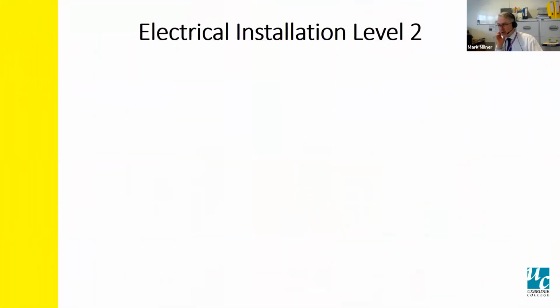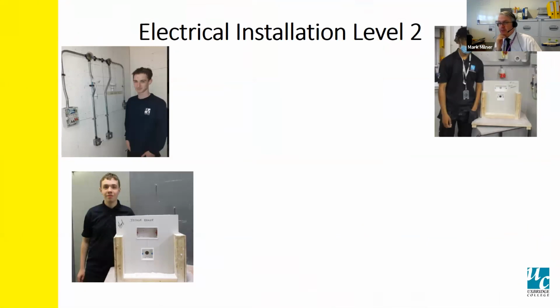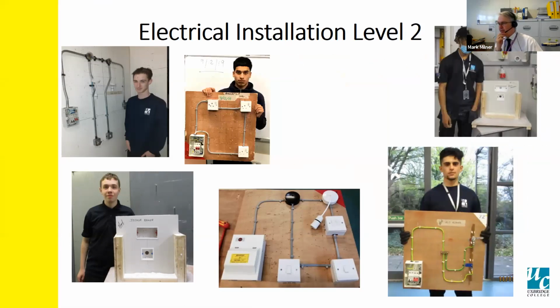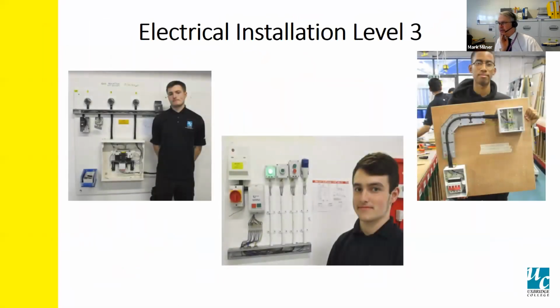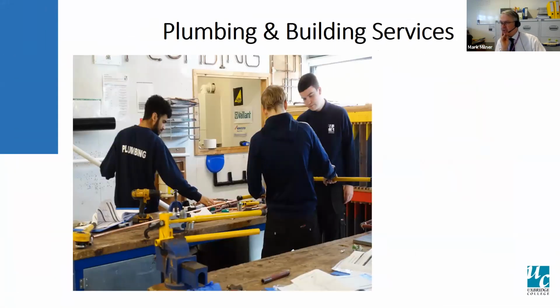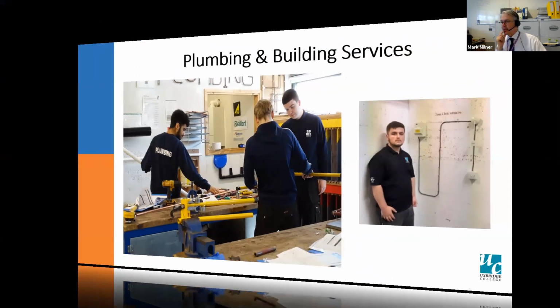So in the following few slides, here are some photographs of some of our current students, level two and level three, proudly showing off some of their achievements, pipe bending and dry line boxes, and some of the board work they do when they're practicing some of the smaller circuits to help aid their understanding. This is what they achieve. And then they move on to final assessments afterwards. So that's electrical installation level two. And here we go with electrical installation level three, some of our students there. Also with the plumbing and building services, there are some students practicing the pipe bending skills. And also within plumbing and building services, there's a small element of electrical that they obviously have to learn. So there you have that.